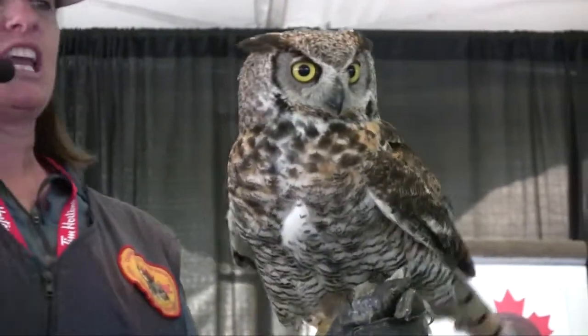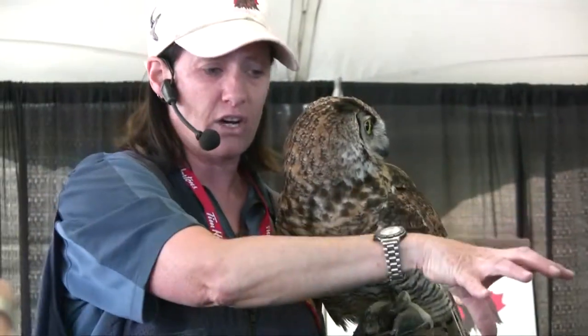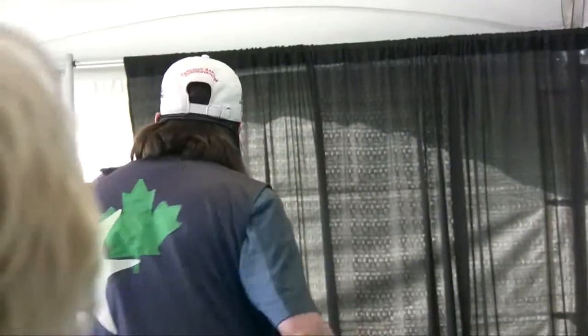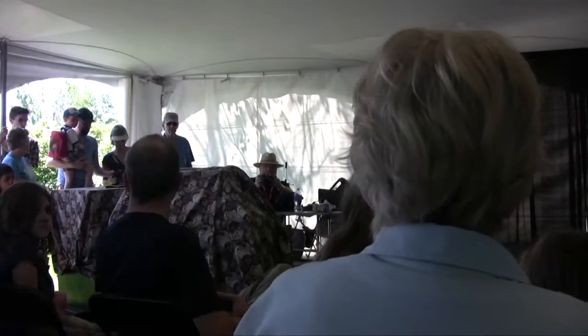Believe it or not, if you take all the feathers on the great horned owl's body and you put them over here and all the bones over here on a scale, his feathers weigh more than his bones. Isn't that crazy? The beautiful great horned owl, Ontario's earliest nesting bird, found right here in the Ottawa area. Okay. Yeah, pretty cool.